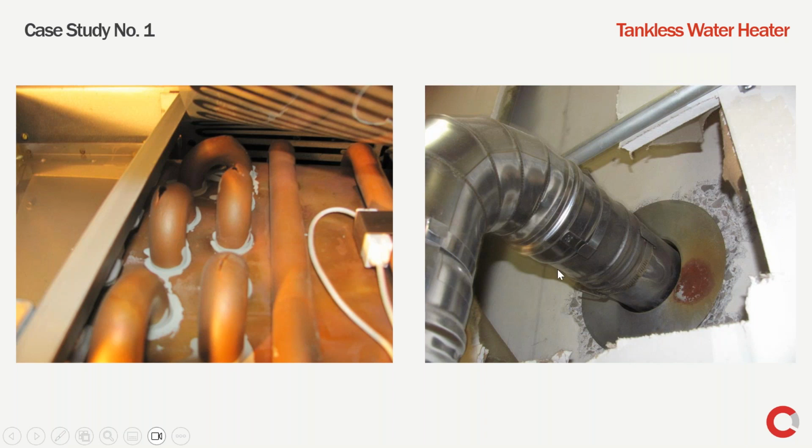below an exhaust pipe, and you can see here there was no insulation between the pipe and the wall, and cold air entered into the room, and because cold air is heavier than warm air, it landed on the instant heater, causing it to freeze. So in this particular case, the problem was associated with an installation issue.